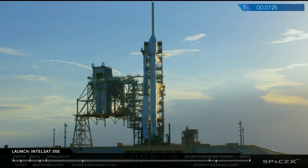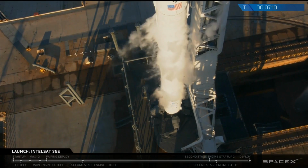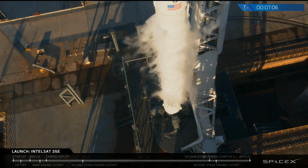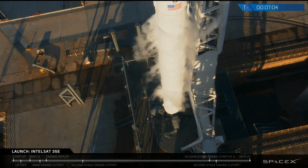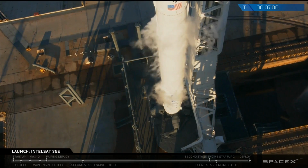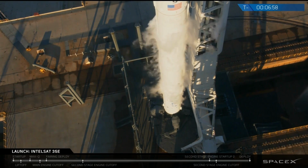On the pad itself, in front of the fixed service structure, is the Falcon 9 two-stage rocket, 43-foot-long fairing on top, inside of which is the Intelsat 35E satellite. Now, there's no recovery on the first stage. You can see this view shows no landing legs. We also did not install grid fins on the first stage. So the mission coverage today will focus solely on second stage as it heads to orbit. We do plan to bring you mission coverage through spacecraft separation today.